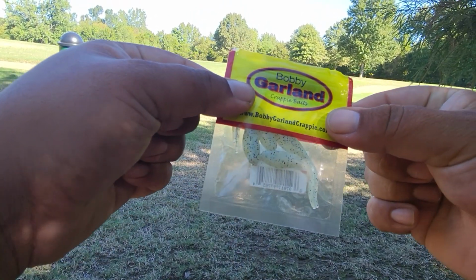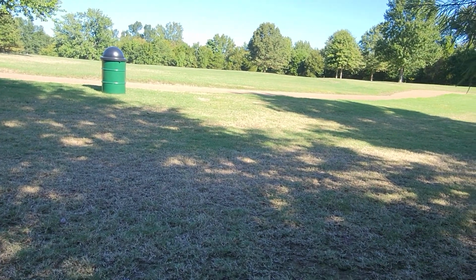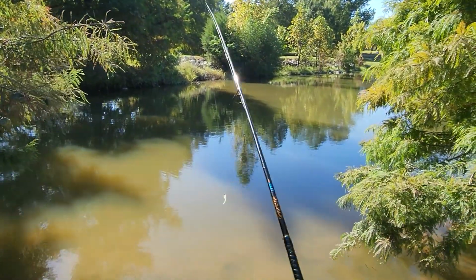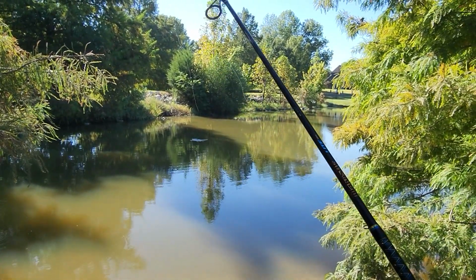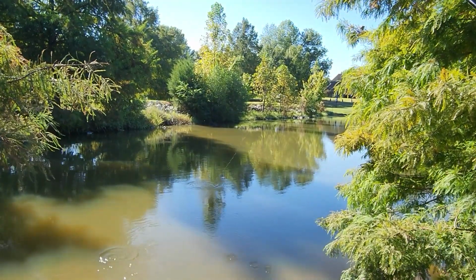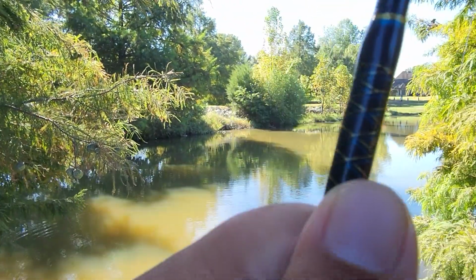We're gonna go with a Bobby Garland straight tail minnow on a 1/32 ounce ballhead jig. See how that works. Okay, we got the Bobby Garland hooked up, ready to go. Let's see how it does. Just a bit of an upsize. I was fishing more of a creek lure at first. Ooh, some hit it. Oh. I might need to. Stuff's hitting it. Just might need to up the drag a little bit so I don't lose them.